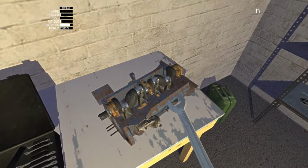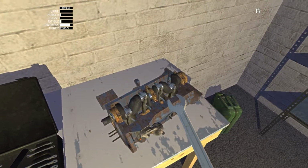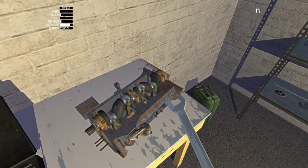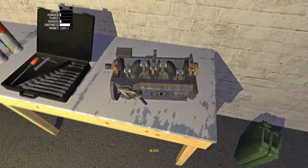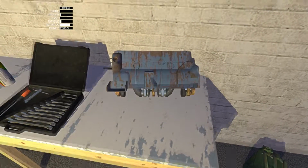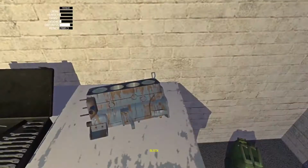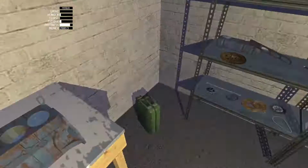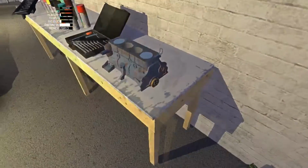At least my pistons look clean. The nuts I'm putting on it are rusty, but... Yes, an internally rusty engine is not good to have, so... There's a mod that you can download that redoes all of the textures on the engine and makes it look practically new. Should have got that. Should have got that. Okay, what can we do next?